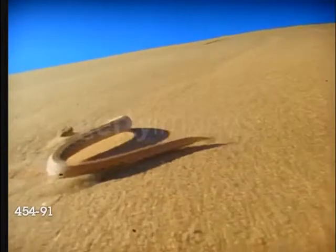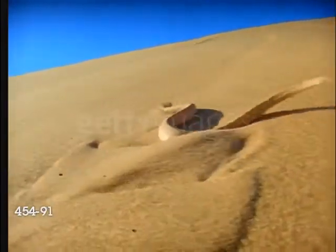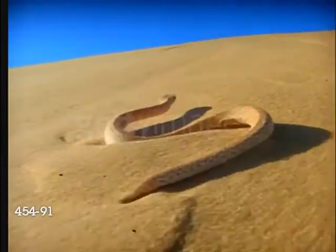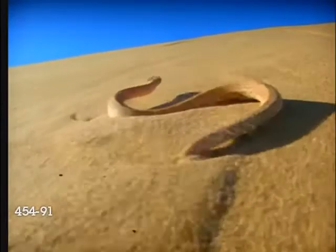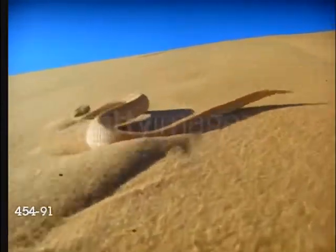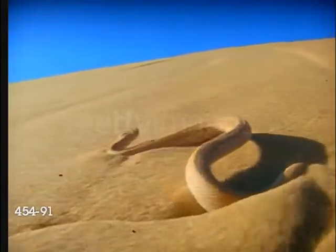In this barren sea of sand, it's harder for desert snakes, like the Peringuey's adder, to find enough to eat. By sidewinding, it could swim its way up the dunes. Ambush is tricky.